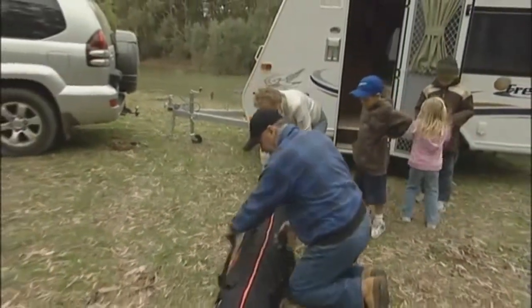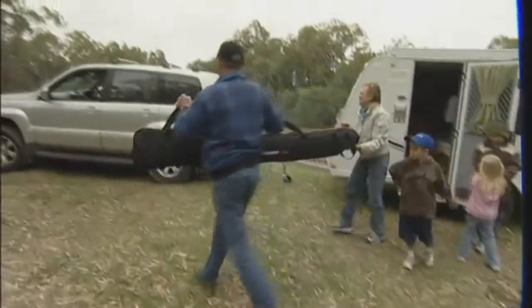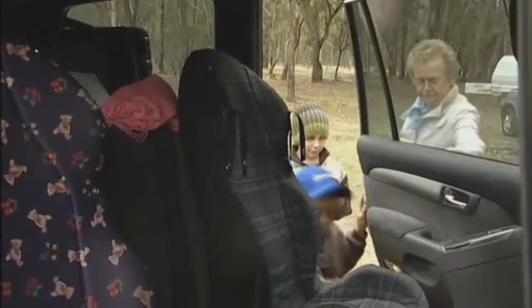Of course, the Oztent can still be used as an ordinary tent. So when you want to get away from the van for a few days and go off-road, you have the perfect tent to do it with. Now that's versatility.